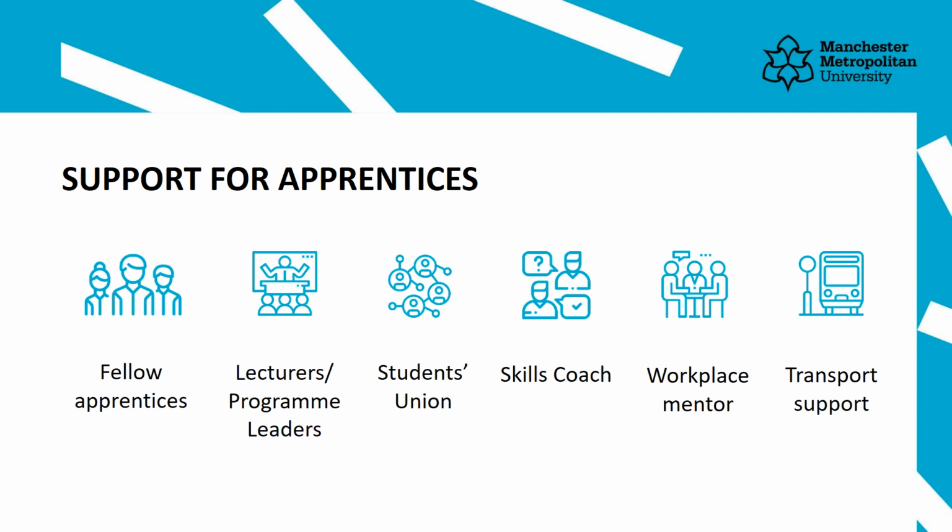Degree apprentices are also supported by a unique function called a skills coach. This is a dedicated tutor from the university who supports the apprentice and ensures that they are progressing well and are pastorally well supported throughout the process of their apprenticeship. Apprentices will also have a workplace mentor. This is somebody within the employer who they can turn to ask questions of and also to gain extra support throughout the course of their apprenticeship. It's also worth noting that Transport for Greater Manchester can sometimes offer support to Manchester Met degree apprentices, so it's worth looking into this to see if you are eligible if you do secure an apprenticeship.